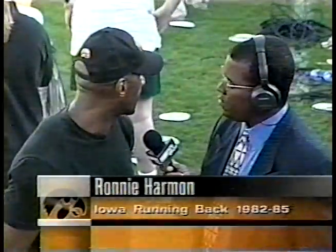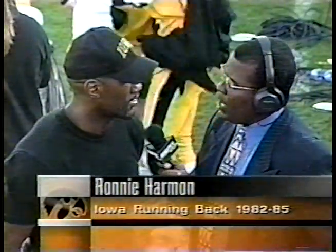Joining me is the man who needs no introduction here in Kinnick Stadium, Ronnie Harmon, probably solely responsible for bringing the Hawkeyes to the Rose Bowl. How are you doing today? I'm doing well. I'm happy to be back to see the old fans, and see some teammates, and hopefully the team today will come out with a win. Now, you were at practice on Thursday. What did you say to those players?